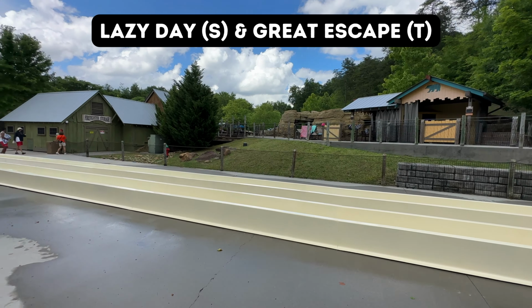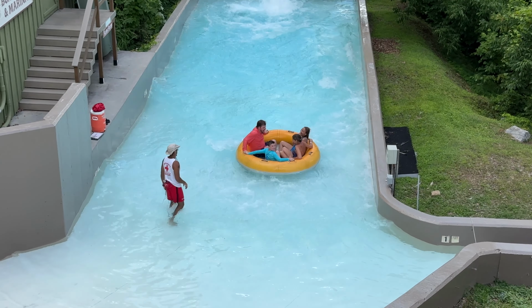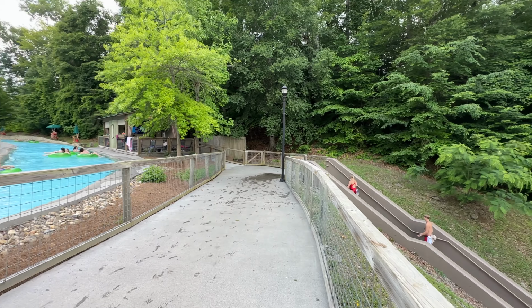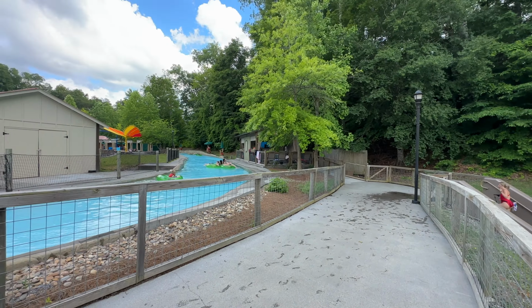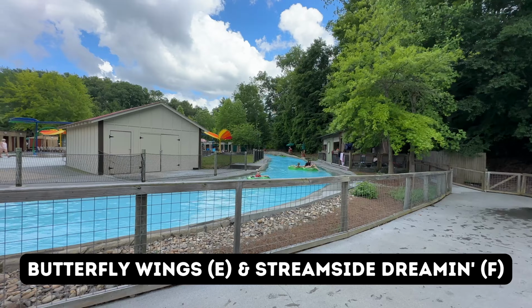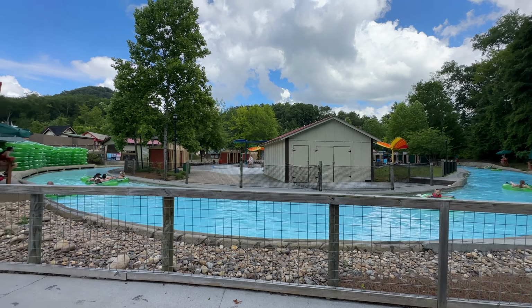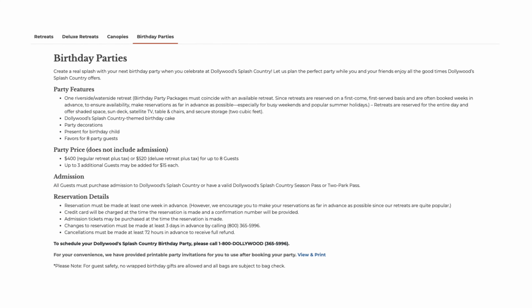We've got 2 other deluxe retreats I wanted to make sure I showed you as we walk down this path by Big Bear Plunge. You can see Big Bear Plunge right here. So here comes some people right now. Great little family ride, which is what you would be very close to if you took the next 2 retreats, which are E and F, also known as Butterfly Wings and Streamside Dreamin', which are tucked back over here to the right alongside the lazy river. They also do birthday parties.